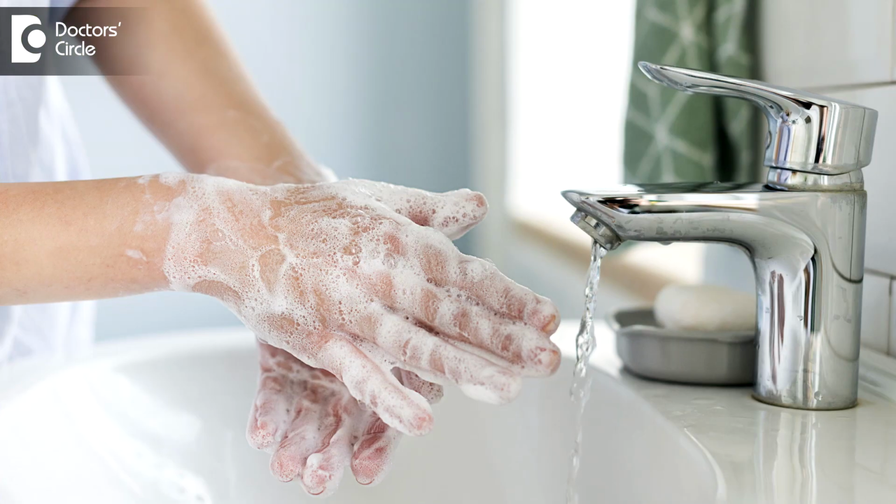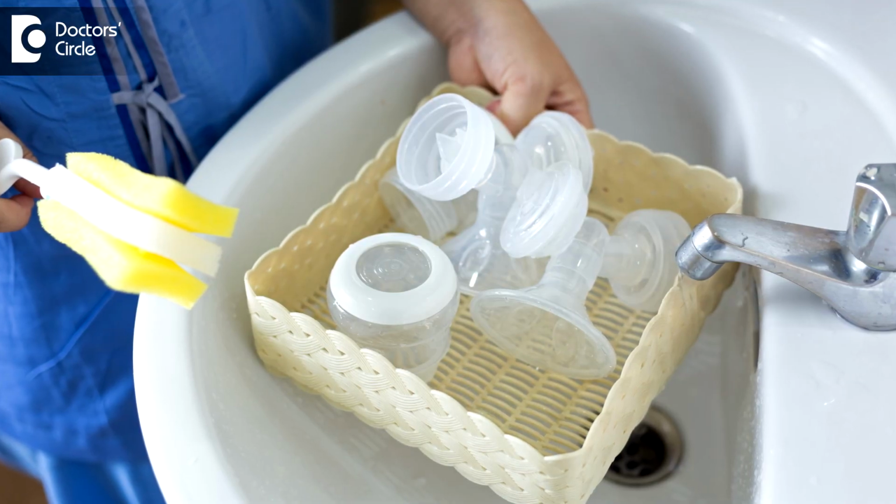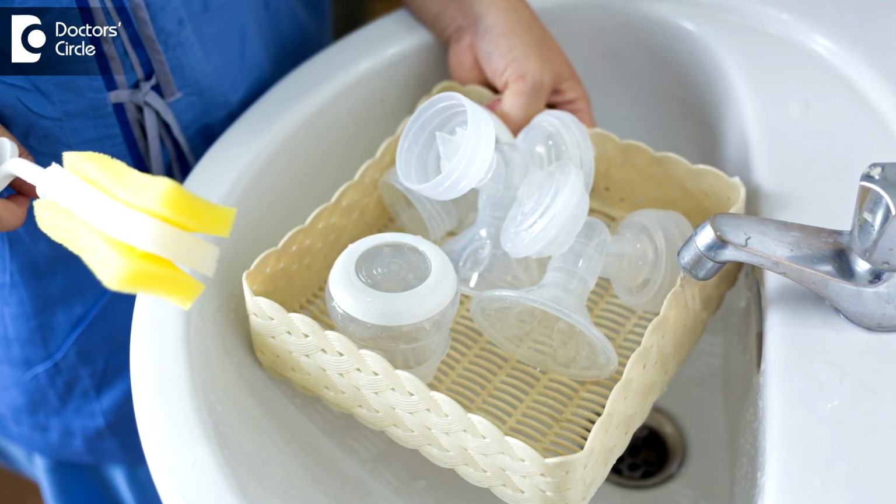The container we use for storing should be a steel container or a glass container. We should not use any plastic container when storing for long term. Also, it is very important that whenever you are storing milk, you sterilize your hands properly. The surface you are going to use should be properly sterilized, and the container should be properly sterilized whenever you use it.